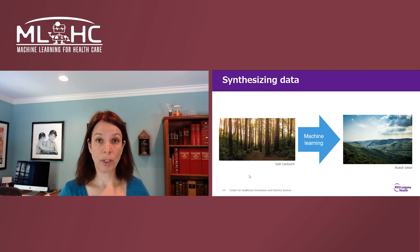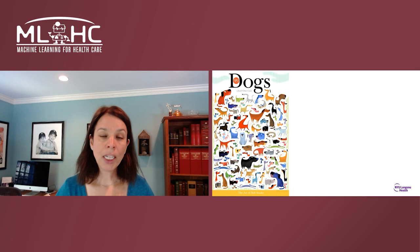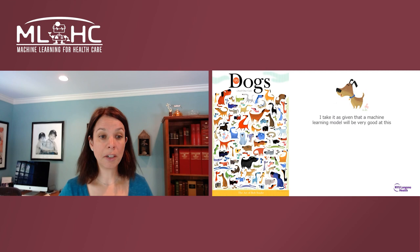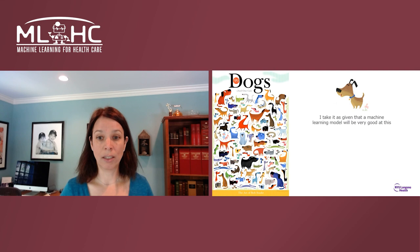My dad is a pediatrician, and he had this poster up in his office forever when I was a kid. This is a poster of 99 dogs. And just like I showed you that typical case of the 60-year-old man with multiple cardiac risk factors, there's lots of things in here that look very obviously like dogs. And I take it as a given that any machine learning model that makes it past, you know, stage one will be very good at identifying obvious dogs in a poster of dogs. But as I said before, most of the time, I don't really want a machine learning model to do that. I already can recognize that this is a dog.